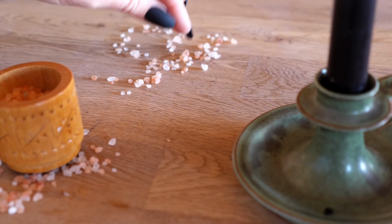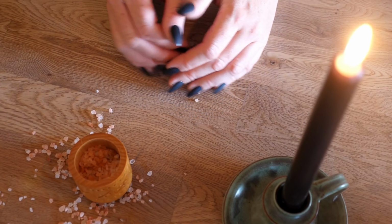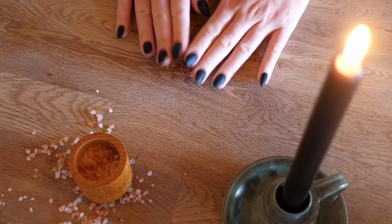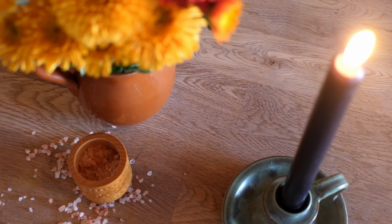Such an easy and effective way to work some magic into your everyday. I infuse that salt sigil with all my wishes for protection, for prosperity to draw in, and then when it's fueled with those energies, I will place it in the middle of our table and put the bouquet of flowers on top of it where it will remain.